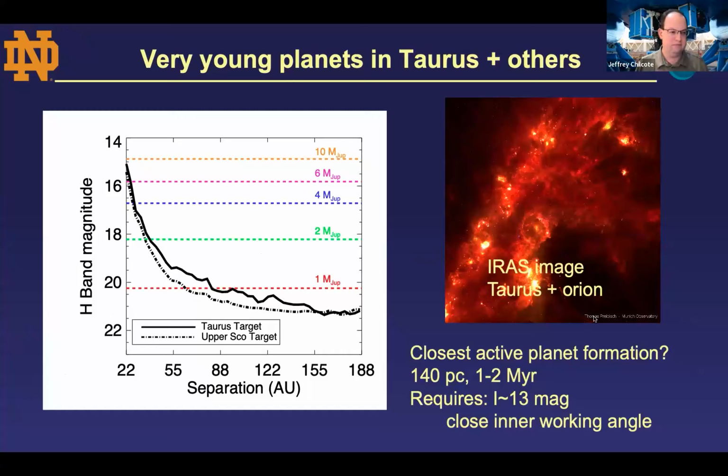I was wondering, on your slide about the statistics of how many planets you're going to find, how sensitive is that to your assumptions about the relative percentage of hot start versus cold start planets?